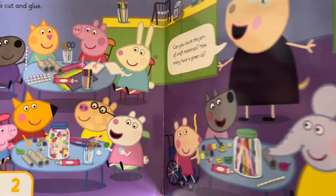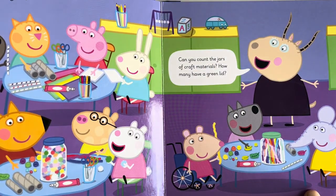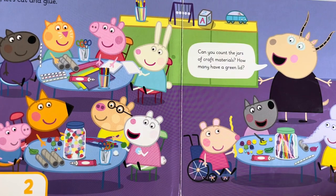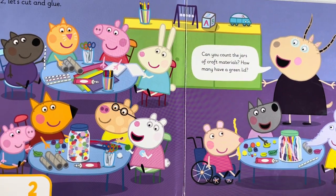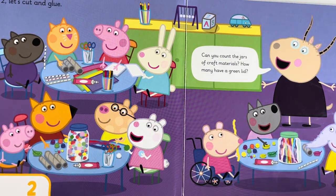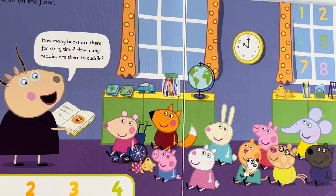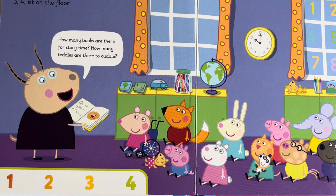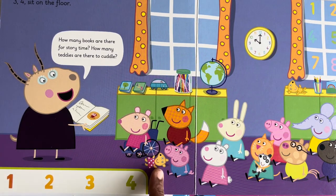Shall we count the pictures? Wow! 1, 2, let's cut and glue. Can you count the jars of the craft materials? 1, 2, 3, 4. Sit on the floor. But how many books are there on the story time? 1, 2, 3. How many teddies are there to cuddle? 1, 2.